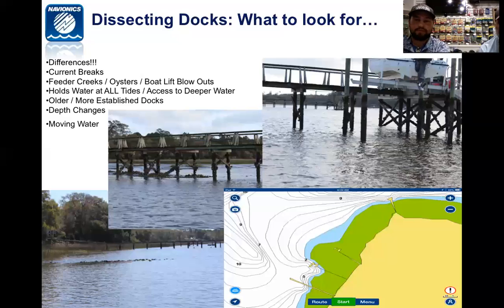Older, more established docks tend to be better. They're going to have more growth on them, whether it be oysters or whatever else. Any depth changes, whether it's subtle or great, it doesn't matter. Six inches to a foot can be of great impact to a redfish, especially around structure. The main reason they're hiding around these structures in the first place is to get out of the current and let the bait get brought to them.